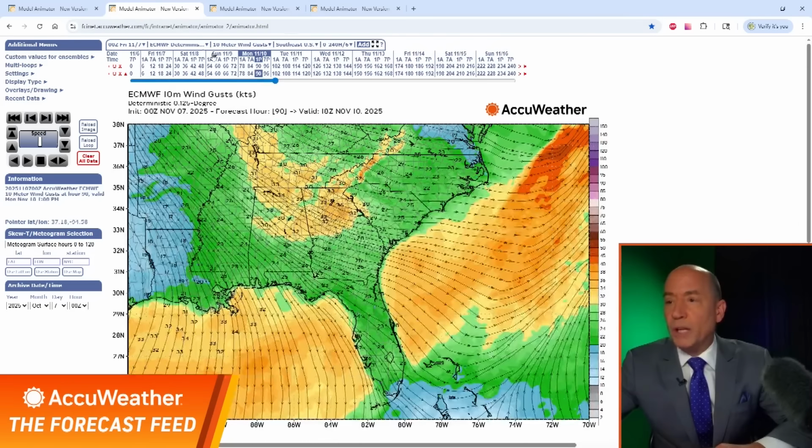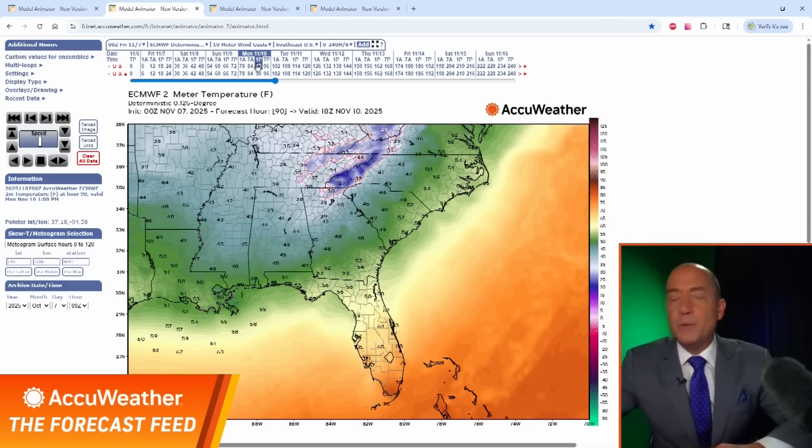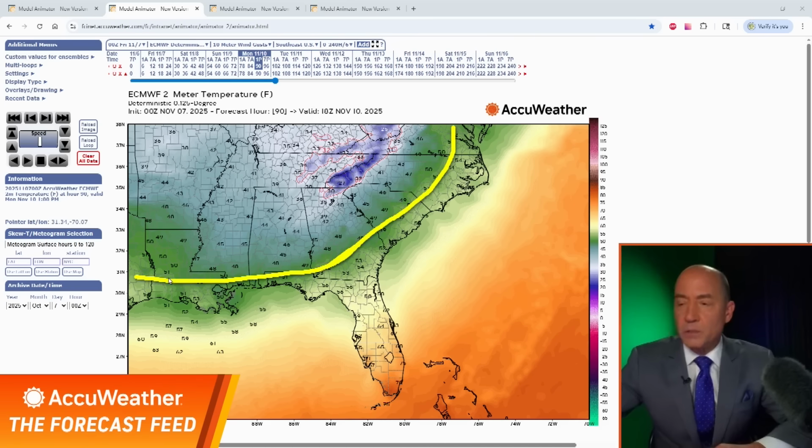I want to show you what we're looking at here. These are the temperatures projected by some of the modeling, and this is Monday afternoon. What you're looking at here is the 50-degree line. It goes all the way down to southern parts of Mississippi, Louisiana. So that's the 50 line.